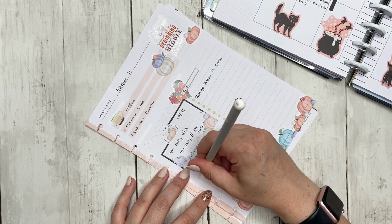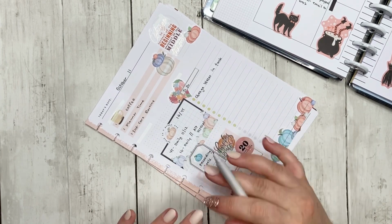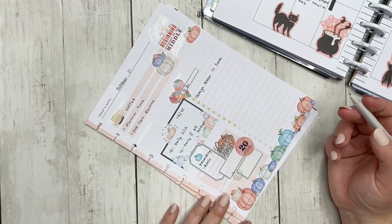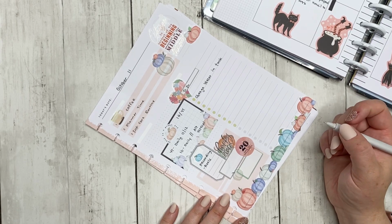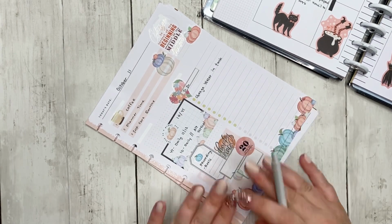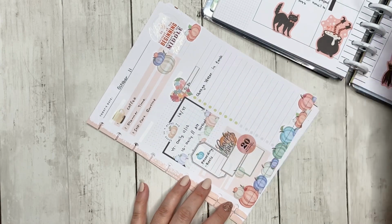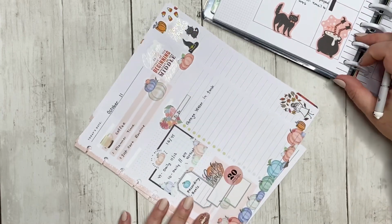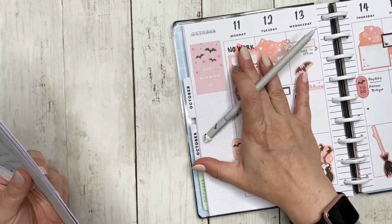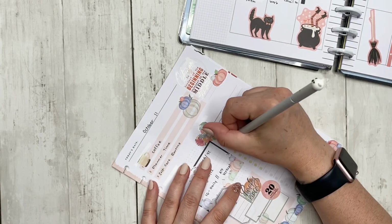So basically I have reels that I want to record. Sometimes I go into detail. Other times I just refer back to my social media planner. And I know there's probably going to be other things that I'm going to want to do, but I'm going to wait until tomorrow to write that out. And then I'm just basically going to refer back to my vertical and write down those high priority things.